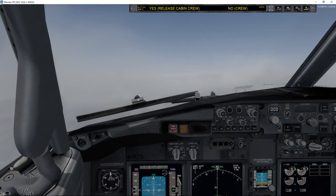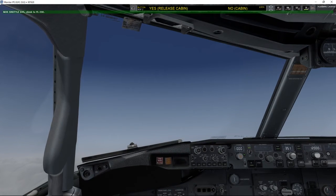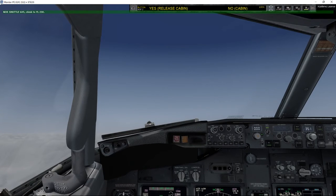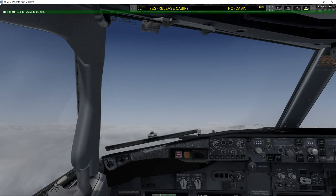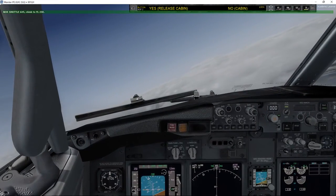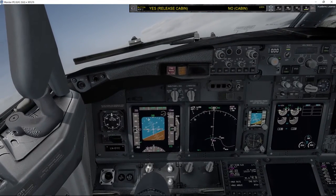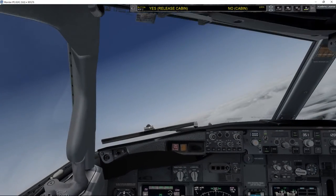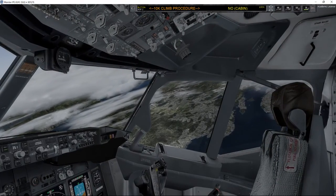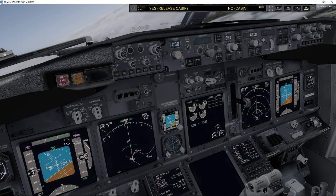Transition. Happy to release the cabin crew? Yes. Check. Set standard. Standard set. Passing flight level 077 now. Check. November Alpha X-ray 645, climb flight level 230. Climbing to flight level 230, November Alpha X-ray 645. Okay to release the cabin. Yes. Check.